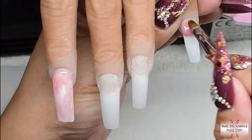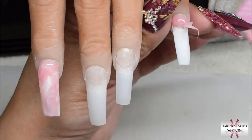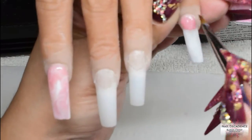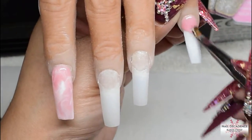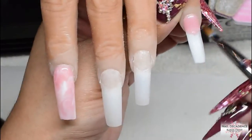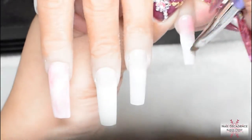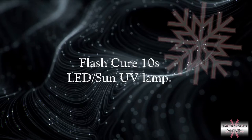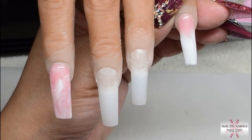So I will add a bead of the polygel up by the cuticle area, and that bead was way too big, so I'm just removing some of it, and this is the Misty Rose pink color. So I will tuck it into that cuticle area, get that nice and neat first, and then I will bring the front of the bead down and really feather it over that white so that we get a good blend.